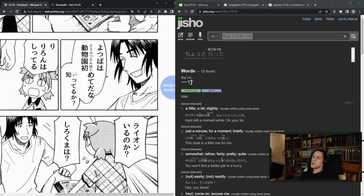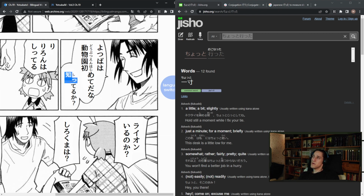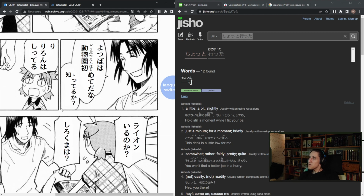And, well, what's the dictionary form? Shiru, shiru, to know. Okay. And this is present continuous. Shite iru, short shiteru. So, do you know that? You've never been to a zoo before, have you, Yotsuba? No. Know what it is? You see, this is like... there's no, it's just separate, shiteru ka. So, do you know? That's it. This means, do you know?